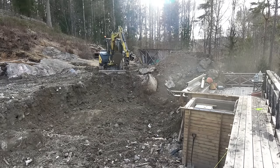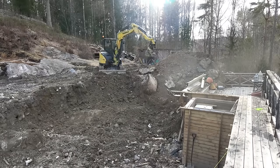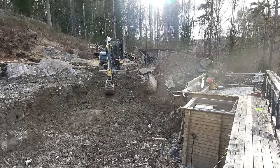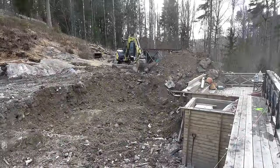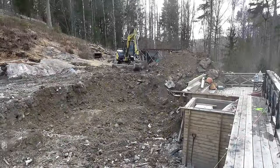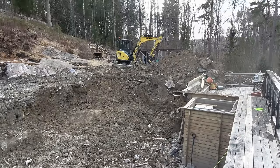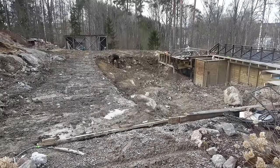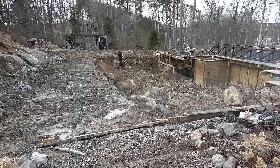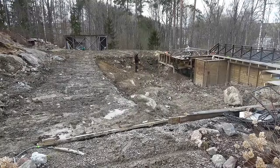I have hit bedrock and it is exactly 1.7 meters down. Looks like we can do it. We have to crack some stones, but we can do it ourselves.